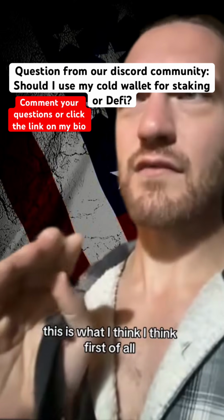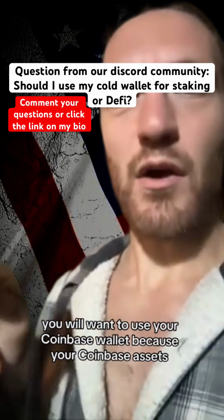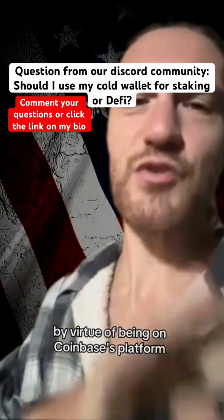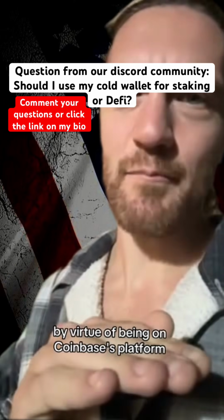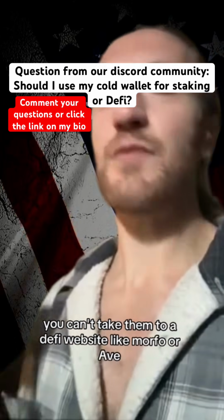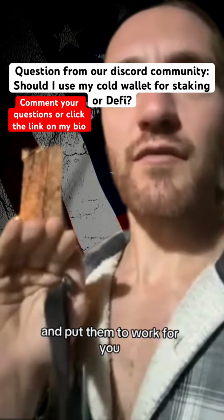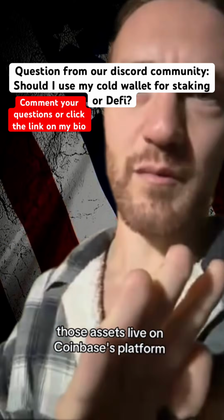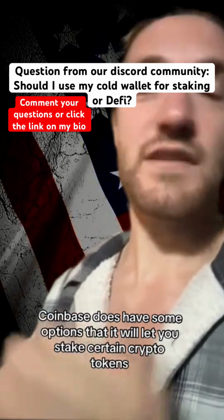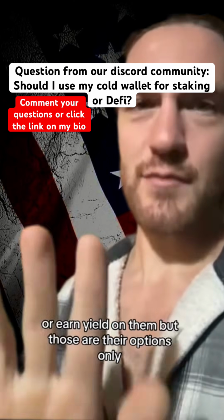I think, first of all, you will want to use your Coinbase wallet because your Coinbase assets, by virtue of being on Coinbase's platform, are not going to be as extendable. You can't take them to a DeFi website like Morpho or Aave and put them to work for you. Those assets live on Coinbase's platform. Now, Coinbase does have some options that it will let you stake certain crypto tokens or earn yield on them, but those are their options only.